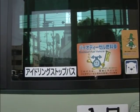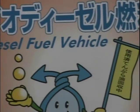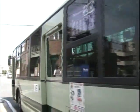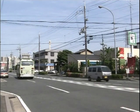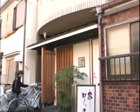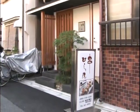The sticker next to the door of this Kyoto City bus shows that it runs on biodiesel fuel. Biodiesel fuel is becoming commonplace worldwide. Yet the fuel used for this bus isn't produced in the same way as it is overseas. In Germany, biodiesel fuel is made directly from rapeseed oil. But in Kyoto, Japan, another ingredient is used.